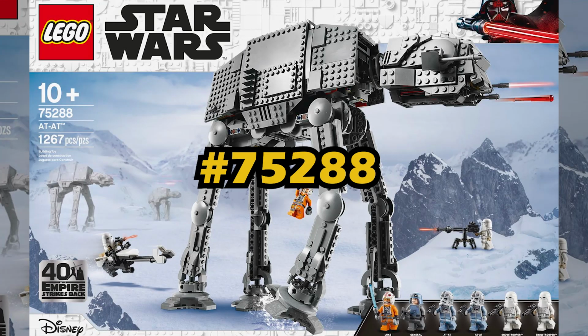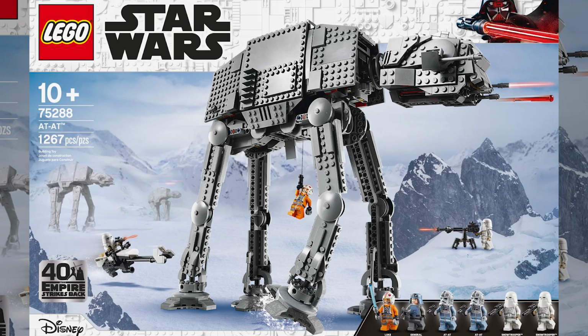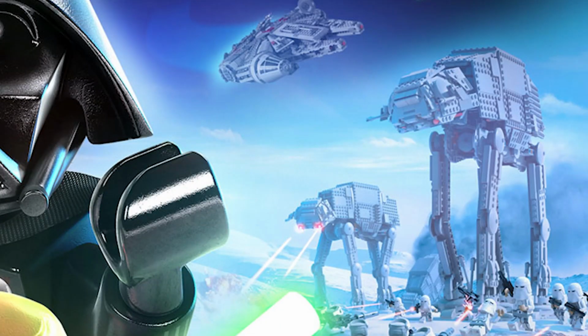Like I said, skipping a set number, the next set is 75288, the AT-AT, whatever you prefer to call it. This is another set that we've covered before in previous videos with the exact same promo image as the last, but it's a 40th anniversary set for The Empire Strikes Back, so nothing to complain about here, and of course it will be in the base game as well during the Battle of Hoth and is also featured on the official key art or cover image.